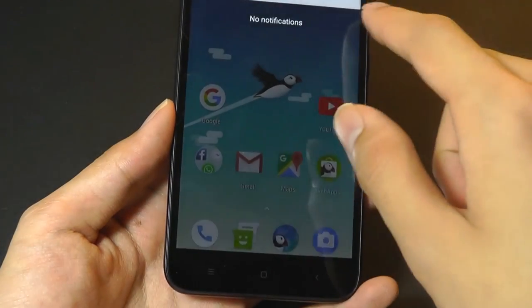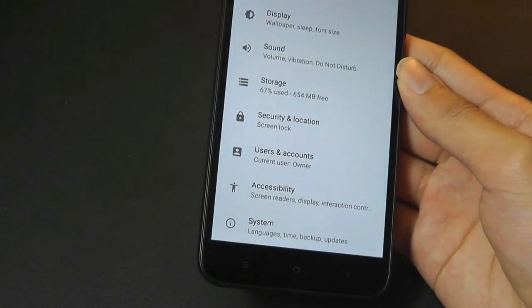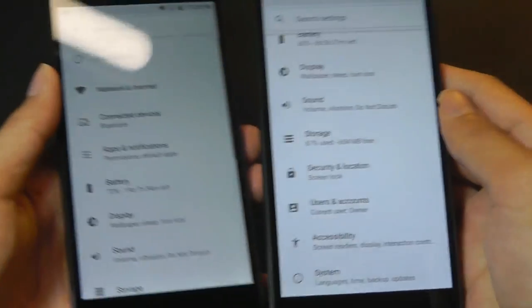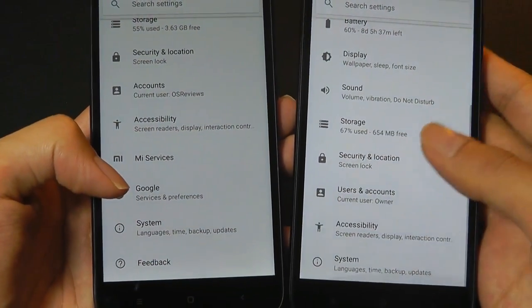Now, if we go into advanced settings and dive a little bit deeper, you can see they've, of course, made some modifications. Gone are all the Xiaomi customizations on this phone. Before, if we also go into settings on the original Redmi Go here, we see there were some Mi services and Google services. All of those are gone.